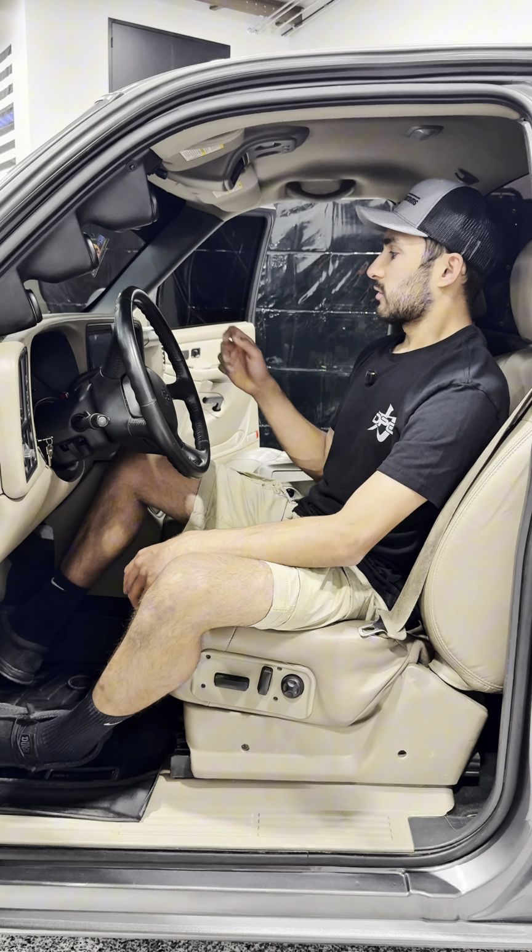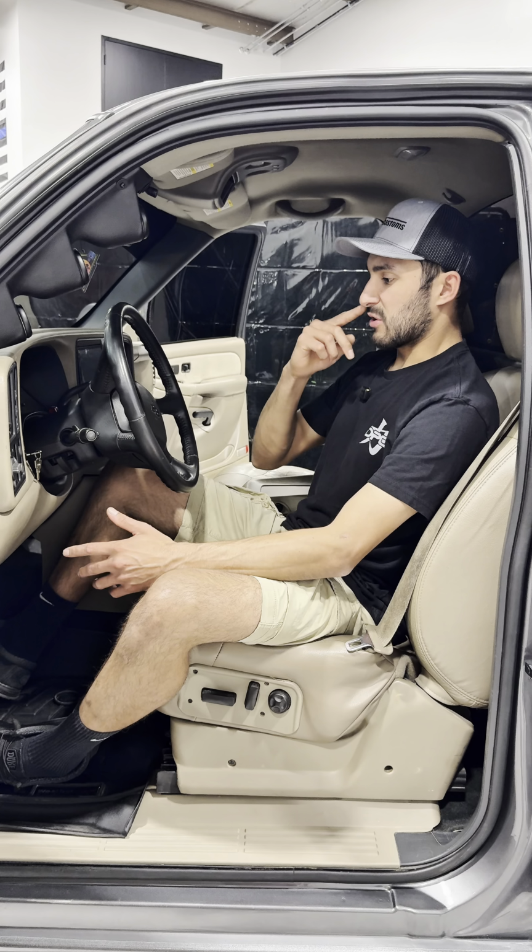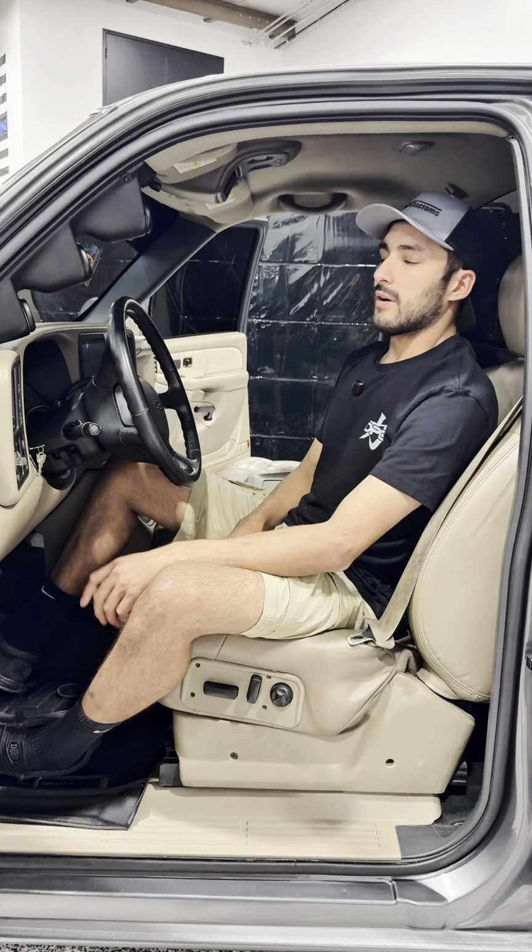This thing also has second gear start with tow haul, so if he's at the dirt drags or at the drag strip, he can pop it in tow haul, start off in second gear, go down the track smoother, and launch harder. And then we have a locking DSP5 switch to top it off.